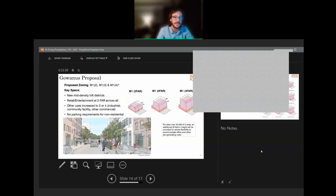The other big thing is that these districts would not require parking. Again, we found that to be a big hindrance to new job creation. It really doesn't help with the ground floor condition. And so we wanted to get the parking out of the way. There are some loading changes as well, but we can talk about that at a different time.